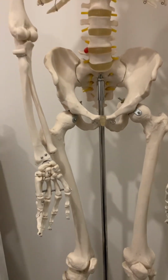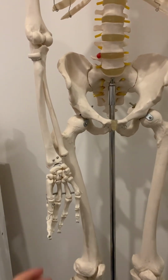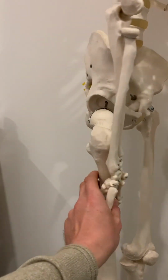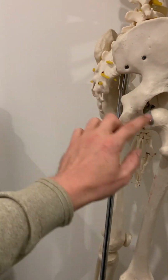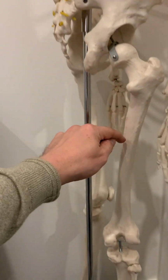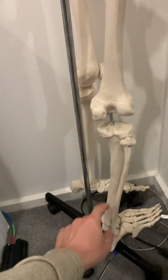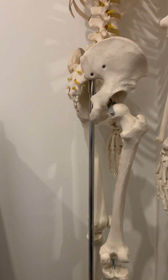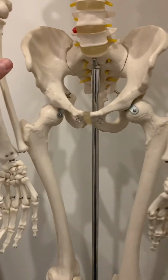Essentially, femoral nerve compression is the opposite to sciatic nerve issues. So nearly everyone's aware of sciatic issues, which is coming off this area here. Muscle gets really tight here and causes pain or tingles, numbness down the back of the leg, usually into the outside of the foot here. So femoral nerve is kind of the opposite. It's the same thing, but it's on the front of the leg rather than the back of the leg.